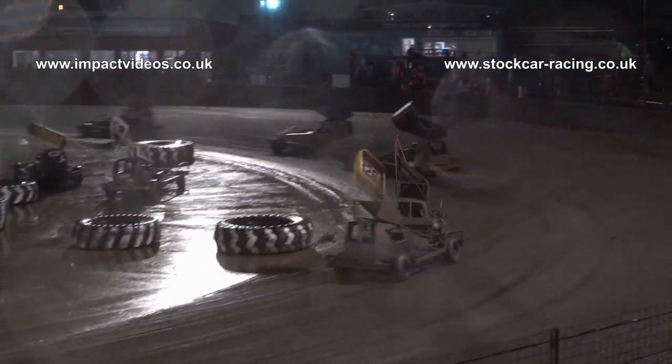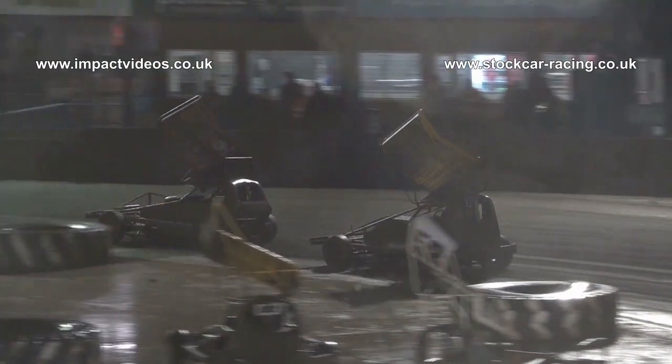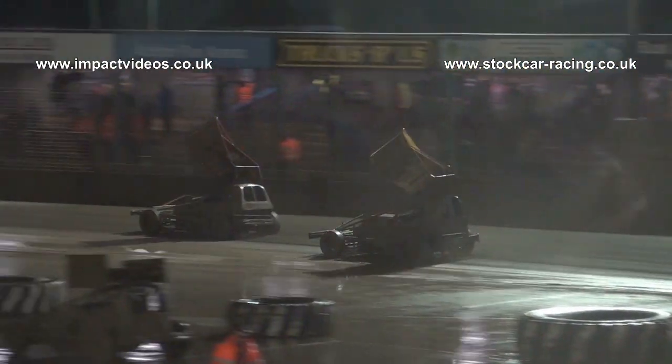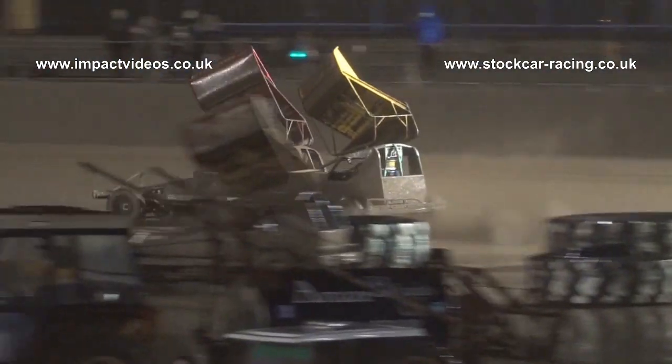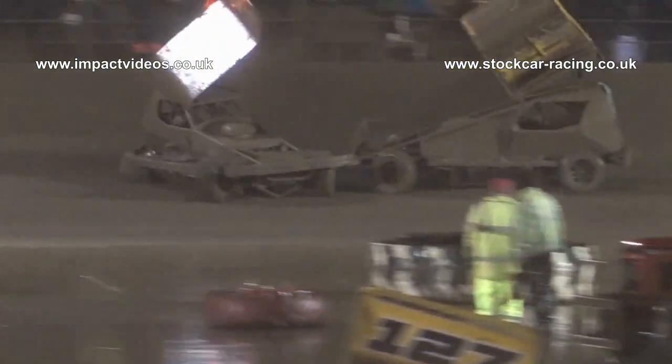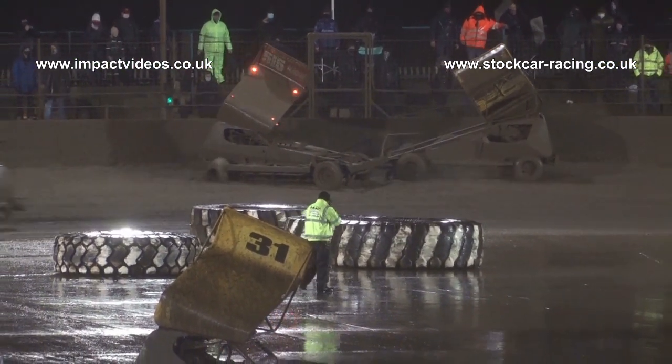Wayman on a puncture now as well. So there goes Russell Cooper in 415. Here comes the leader, Tom Harris, in number one. Oh my word, Sarge on Wayman once again down there.